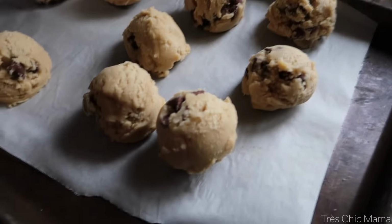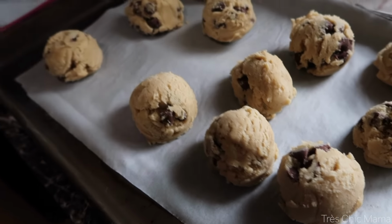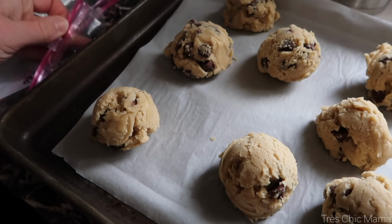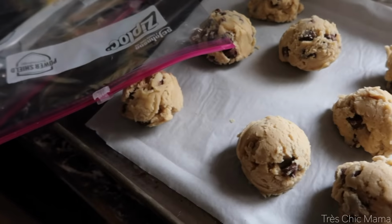So I just took these out of the freezer. They've been in there for a little while, and they are nice and solid. So I'm going to go ahead and pop them in these bags and then store them in the freezer. Freezer bags would probably be better, but this is all I have for right now, so that's fine.